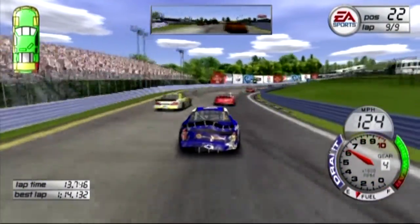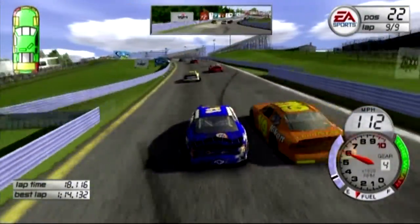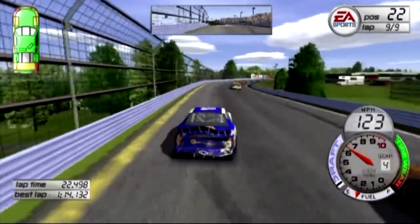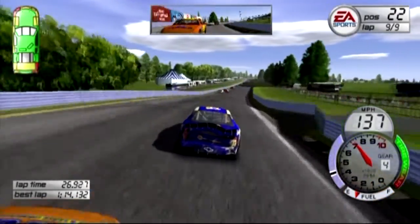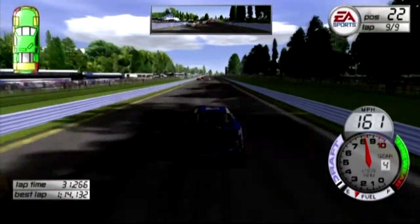Mr. Dennis. No. 19. I'm not sure who that is. But we're up in 22nd now. Come on, car. Turn. So I need to get through these. Oh, thank you for being there. Oh, so loose now. Good grief. It's like the slightest touch is making me want to spin it out.